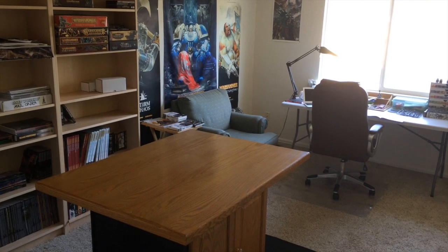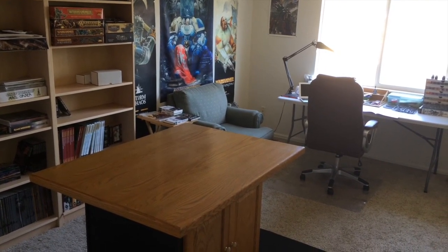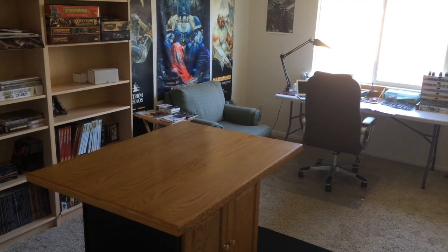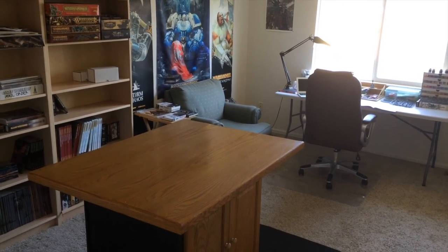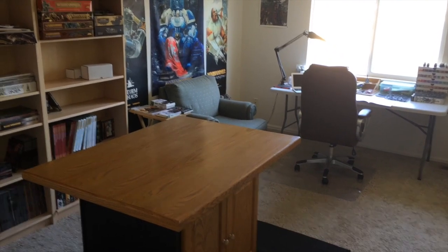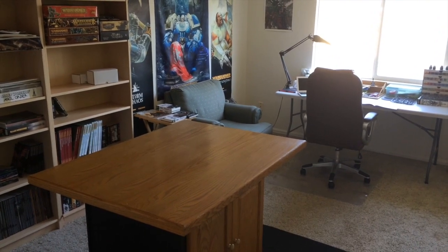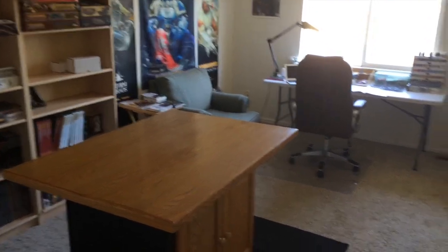So I'm of the opinion that this is probably the nicest hobby room that I've had thus far. I've had many a hobby room throughout several moves, but this is probably the best. And my goal is to make it a little bit more classy over time.